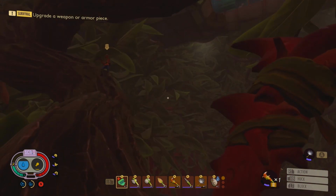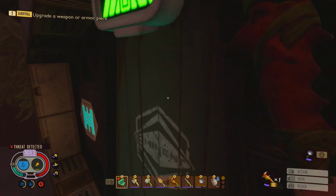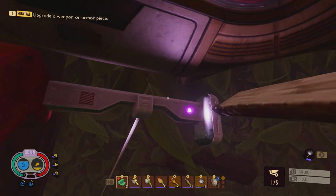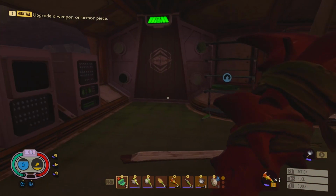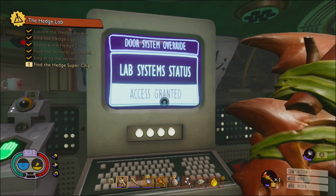Door here. Oh, there's a door? Yeah, this is one I peeked out earlier. I think you can zip line. Can you zip line resources? I'm not sure. Oh, my God. I ziplined a resource. I did it. I just pressed it and it happened.